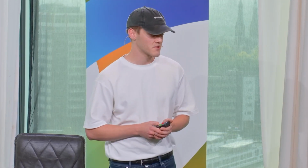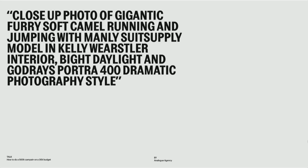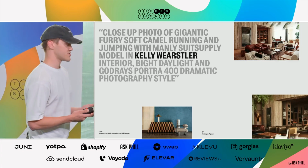So I put one on the screen, and I'm going to read it for you. It's going to sound a bit crazy. So, close-up photo of gigantic furry soft camel running and jumping with manly Suit Supply model in Kelly Wearstler interior, bright daylight and God rays, Portra 400 dramatic photography style. This is the quote, and I'm going to break it down for you a bit. So we put in Kelly Wearstler in there because we really like the interior, and that's also what stood out in the inspiration phase, that we like this kind of brownish old interior, because it really resonates with what Suit Supply has also done before, because they always have this dramatic, oldish style.